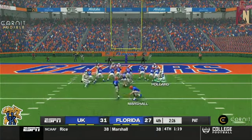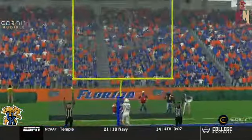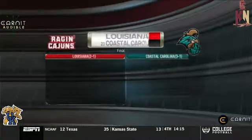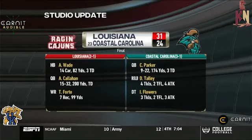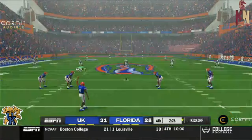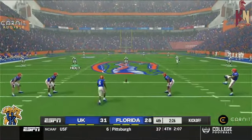Throws to the receiver. Got it for the touchdown. Trying to get within a field goal. They'll try the point after. And he hits the PAT.